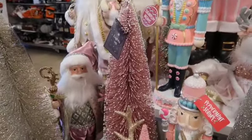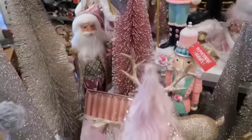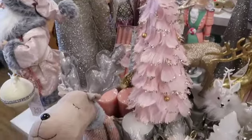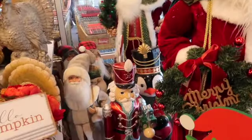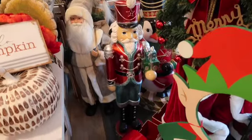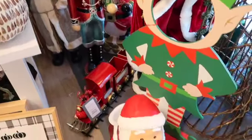And then also I'm seeing a lot of reindeer, the tabletop decor reindeer that stand anywhere on a shelf or a table or mantle or anything like that. I'm seeing a lot with glitter all over, and then some are just a bronze color or a matte black. Those seem to be very popular.